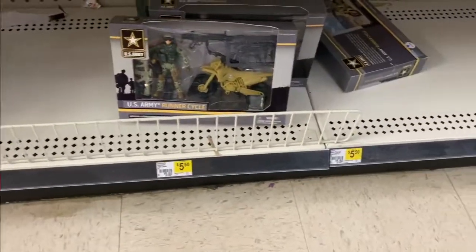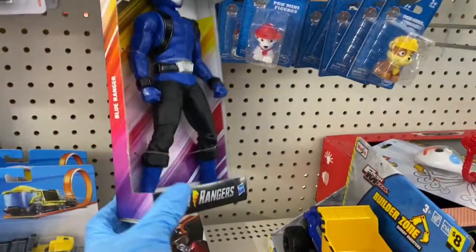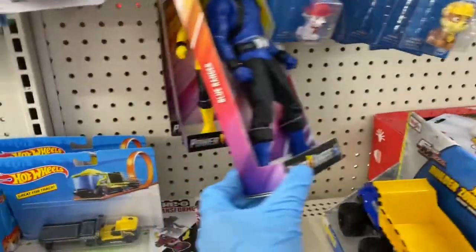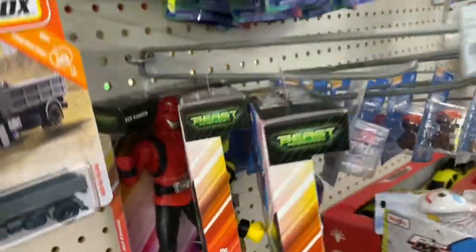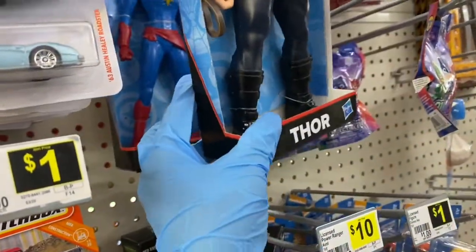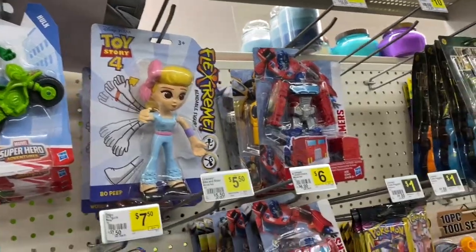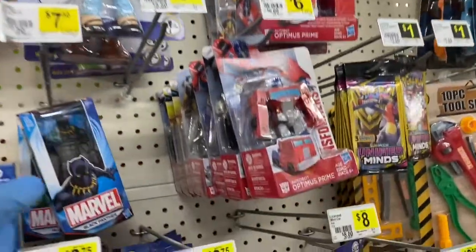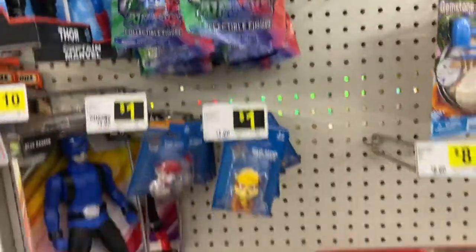That's U.S. Army. That's pretty neat. I like those. And here's some Power Rangers. That's what it says. Yeah, Power Rangers. So here's the blue one, here's the yellow one, and there's the red one. Here's Marvel, Thor, and then Captain Marvel. And then over there you have Play School Heroes, Toy Story 4, Black Panther over there, and then you have some kind of collectible figure in these, $3.75.